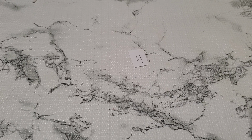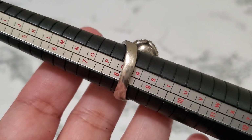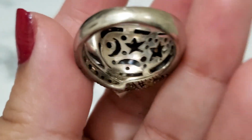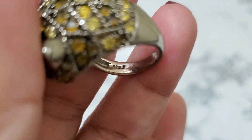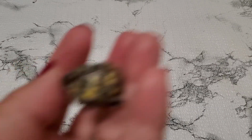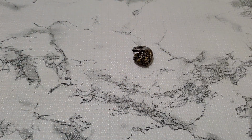This one is 925. It did test as sterling, but I don't know 100%. But this ring goes for a lot. Look at that. It's a leopard. And look at the stars. Someone made an offer on this ring, but when I was moving, I believe I put it in my storage. They offered over $40, $50. But it's gonna be $30 if anybody is interested. I think it's a leopard or a panther. $30 for number four. And then number five.